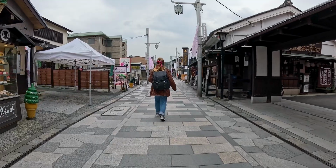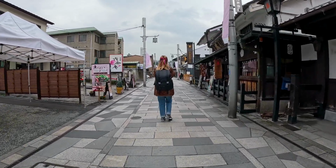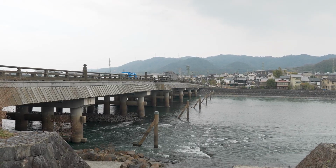Byodo-in has a beautiful wisteria garden too that typically blooms from late April to early May. Outside of Byodo-in, there's a nice shopping street where you can find many cafes and restaurants with Uji tea-themed foods and treats.